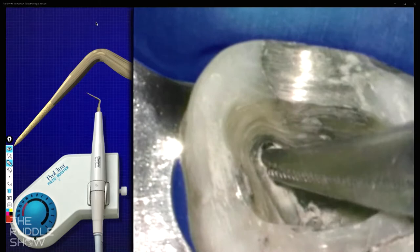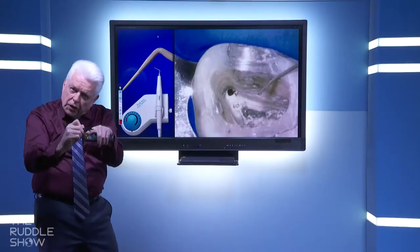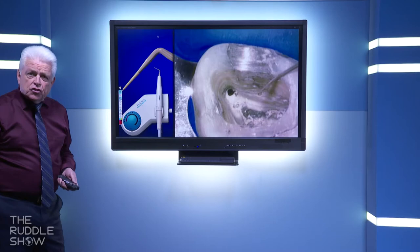Again, don't just pull straight up. It's a little rocking motion. Try to fulcrum off of something. Try to fulcrum a little bit. Fulcrum mechanics. Very powerful adjuncts to removing silver points.